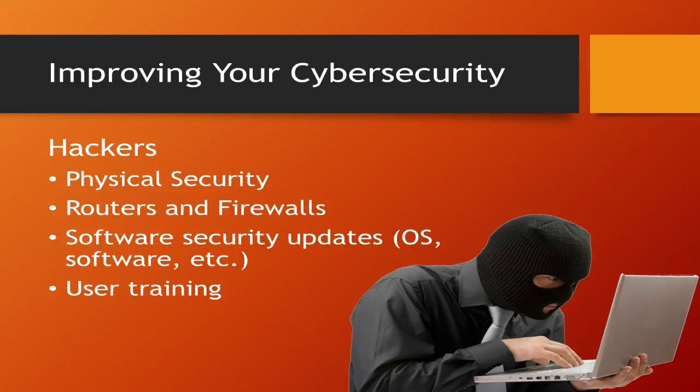User training is incredibly crucial. We'll talk about this as we go along here. But your users are your best defense and your worst weakness at the same time. And if they're not properly trained on how to handle email and internet access and even phone calls and information within the company, then you're going to have a problem. So it's really important to have some kind of a regular training program in place to keep your users up to date on what to look for.